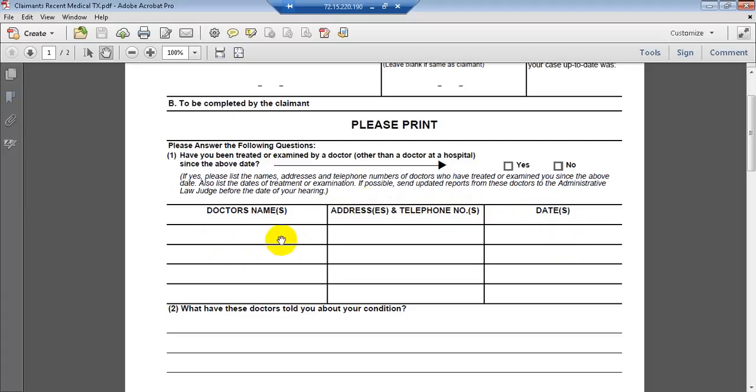And you're going to do that for each doctor that you've gone to since this above date up here. If you run out of room, it is okay to get another piece of paper and write or type on that, or make a copy of this and fill that out. We want to make sure they have all the information.